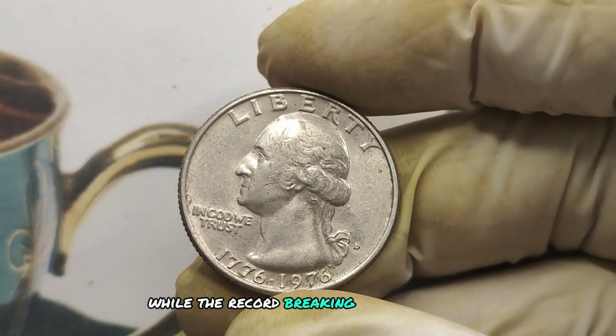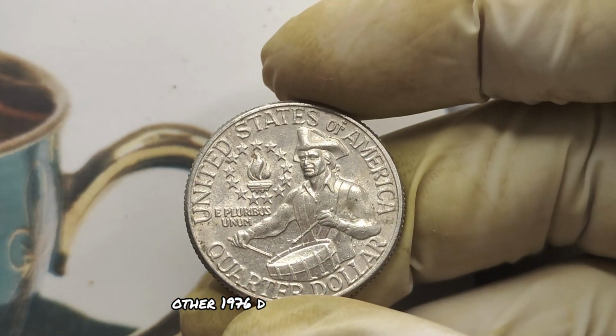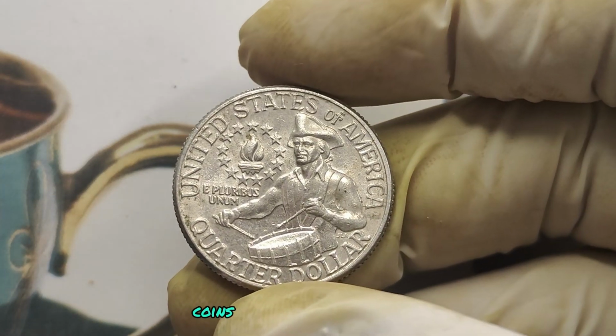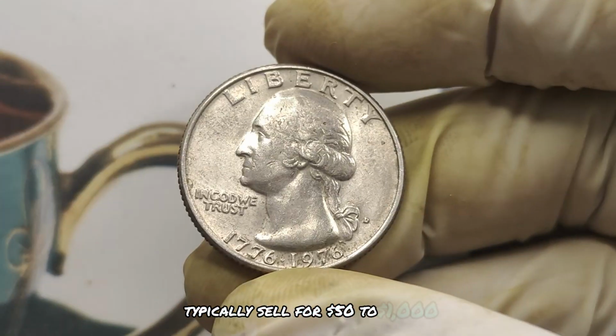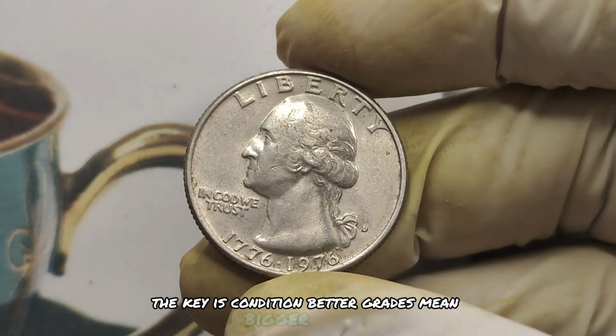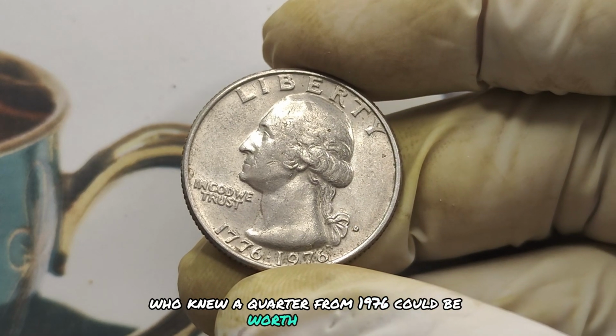While the record-breaking coin sold for $1.4 million, other 1976 D quarters in excellent condition can still command impressive prices. Coins graded MS-65 or higher typically sell for $50 to $1,000. The key is condition. Better grades mean bigger payouts. Who knew a quarter from 1976 could be worth millions?